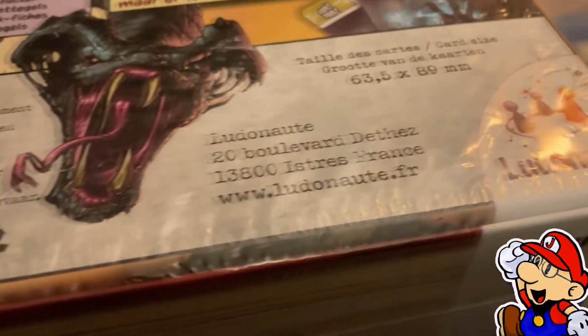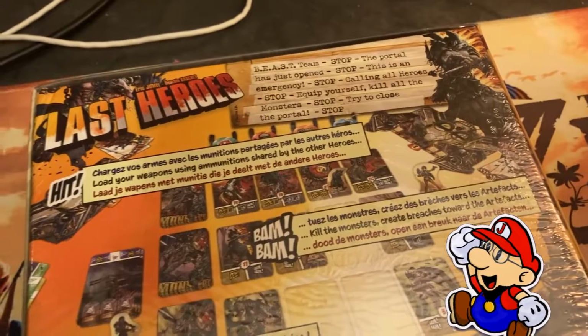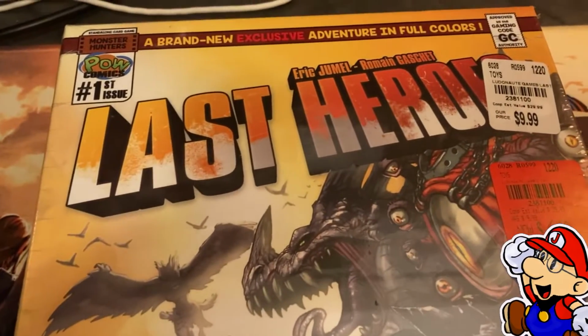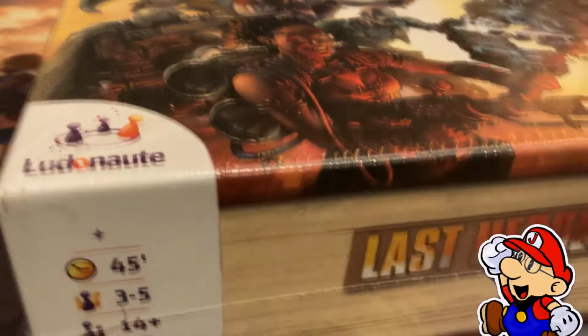So yeah, that is the Last Heroes board game, and it was extremely cheap. If you could see on the price tag, found this at Tuesday Morning, and it was $6. So you can't beat $6 for a board game. Even if it's terrible, if it provides any sort of entertainment, that'll be worth $6.